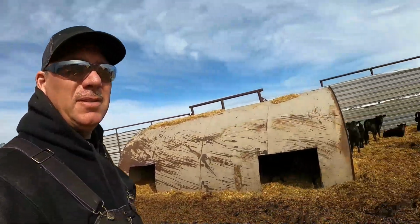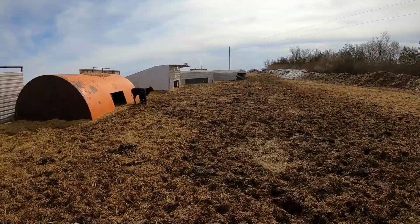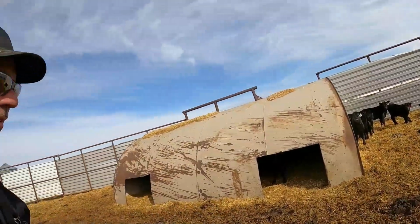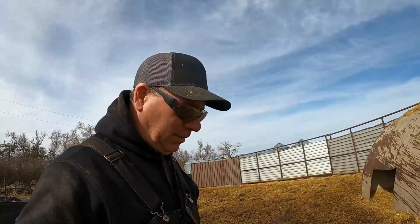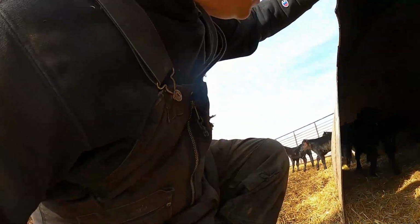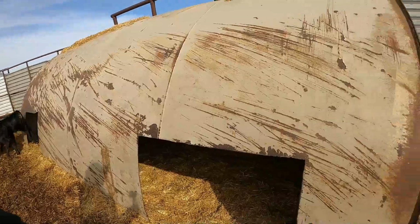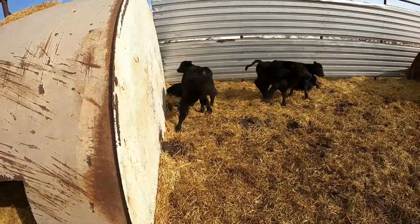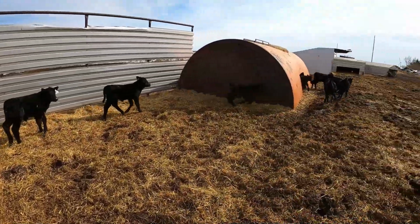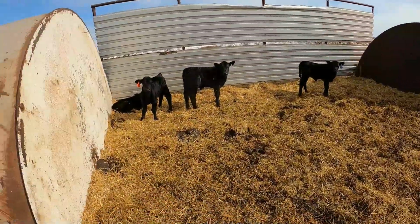Well, I'm here by the calf shelters. I can turn you around and show you what this looks like. It's a mess, and it's really soft. There's a lot of moisture in this straw, so there's not a lot of calves that hang around here anymore. There's a few, but most of them are by the cows where I feed on that hill. So they're all pretty spry and happy.